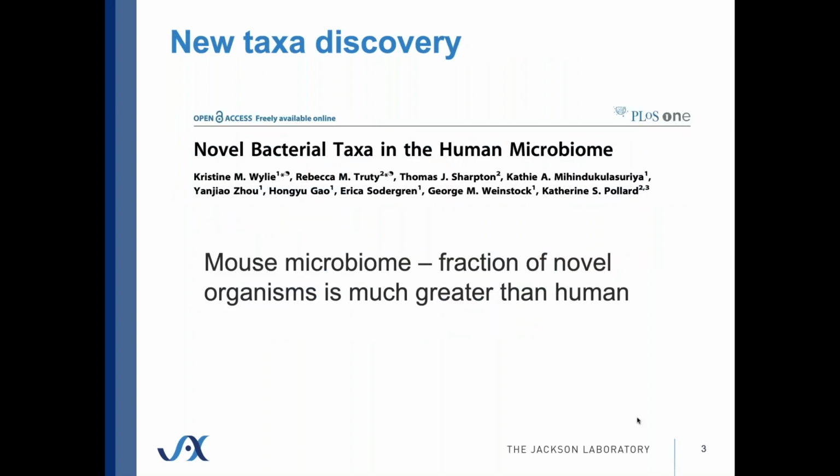So in terms of phylogenetic placement, this is one of the big issues in microbiome studies. We're continuously discovering new organisms that haven't been described before, and where do you place them if you just have a 16S gene? The top paper that's referred to there, Novel Bacterial Taxa in the Human Microbiome, was a project that my group did with Katie Pollard's group in San Francisco during HMP1. And we were trying to ask the question then, how many new organisms not previously described are in the human microbiome? Since this was HMP1, this was the first really large human microbiome data set that we had to play with.